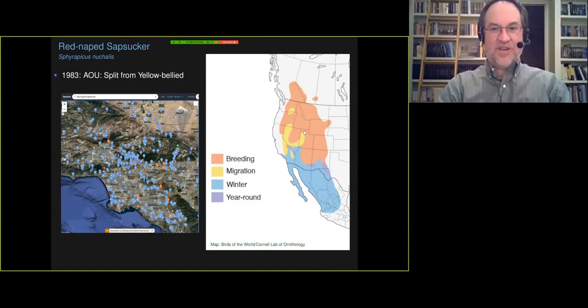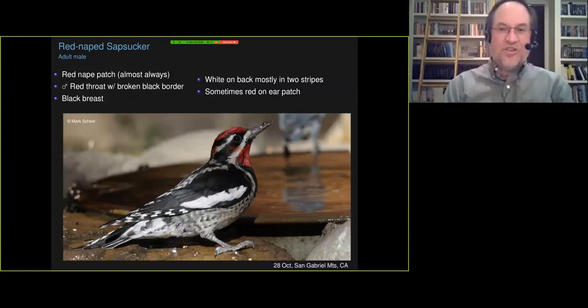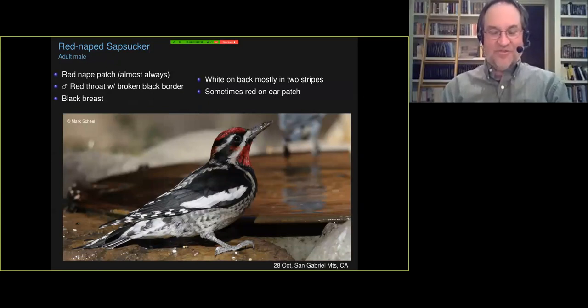So what does red-naped sapsucker look like? Let's start with the adult male. True to the name, unlike the yellow-bellied name, which they all have, the red-naped sapsucker usually has a red nape patch, but not always. Sometimes they could lack the red nape patch, just right here. The male has a fully red throat, and the border around the red throat is not complete. That means that the red here is touching the white on this moustachial stripe.